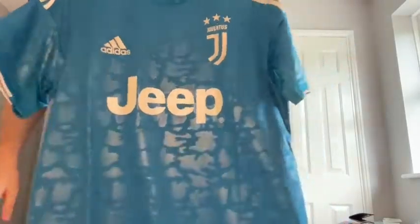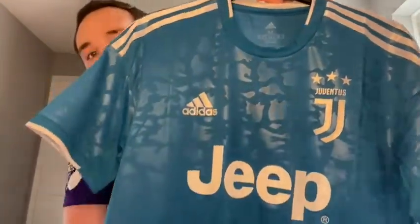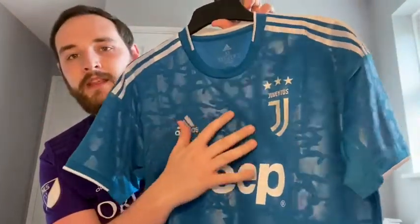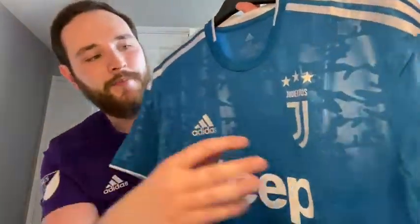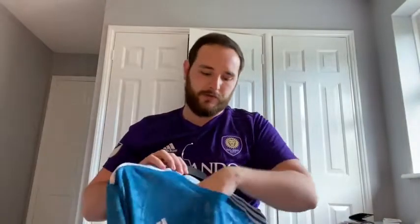I'm going to show you this. First of all, we've got the Ronaldo Juventus. Look at that shining in that light. Oh my God. I love this shirt. I kind of wish I got it in my size now. Look at that. Shining in the light. It's like a blue camo. The badge is like a transfer, but it is an official one. Again, this is brand new with tags when I can find them. There you go. There's your tags.